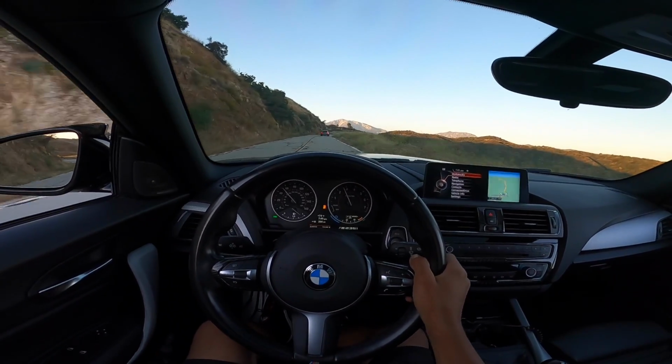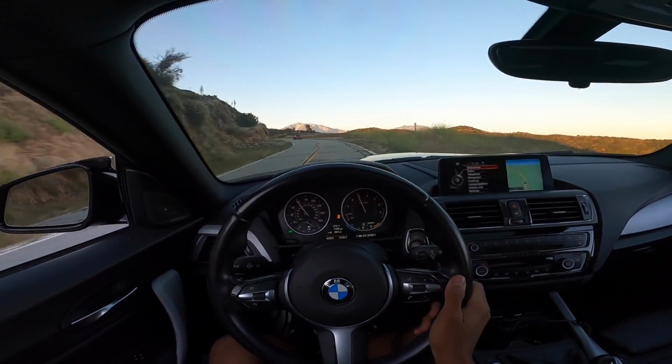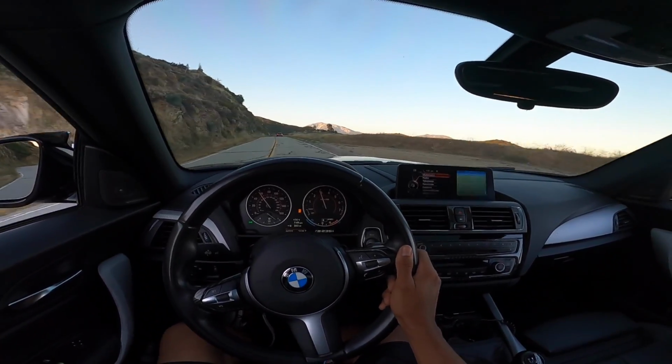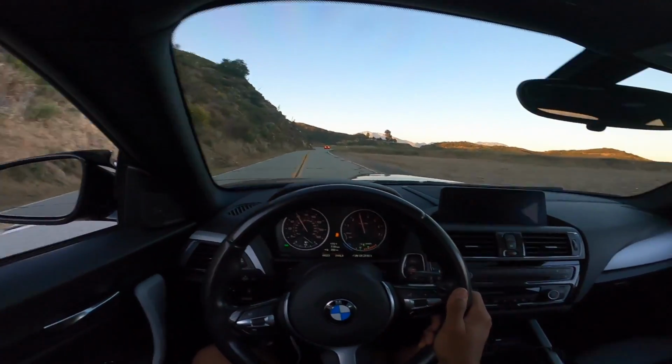Right away though, I could definitely feel the difference between the M and a 235i. This one feels a lot, I want to say, looser.